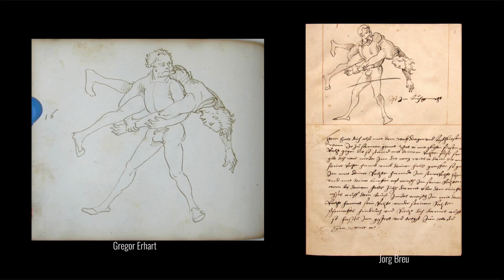For example, on the left you see Gregor Erhard's depiction of a throw in his sketchbook, and on the right, Jörg Bru's depiction in his draft book. I wouldn't even say this is inspiration, this is just a reference or a direct copy.